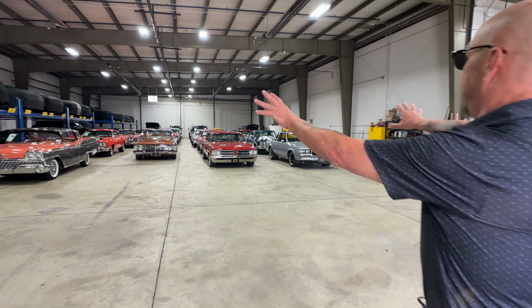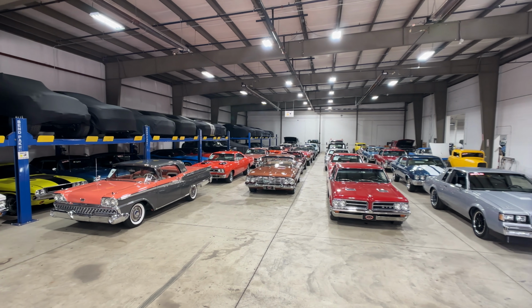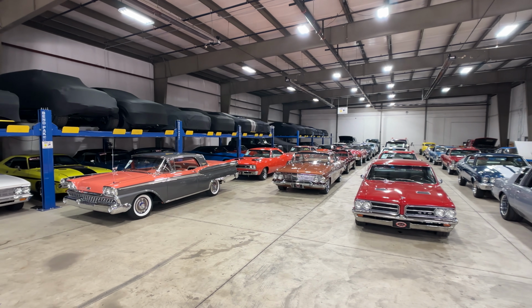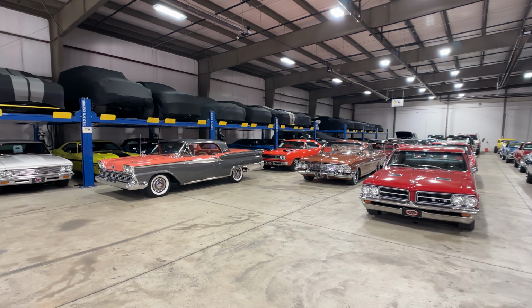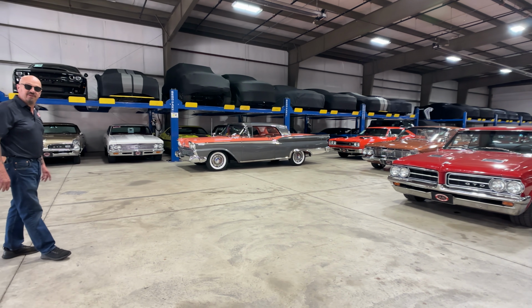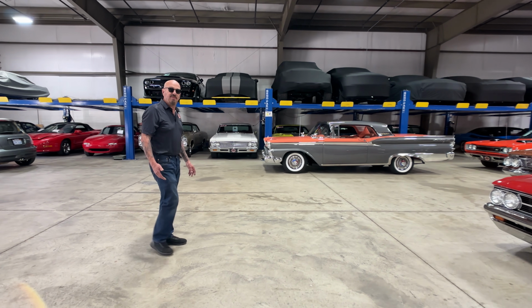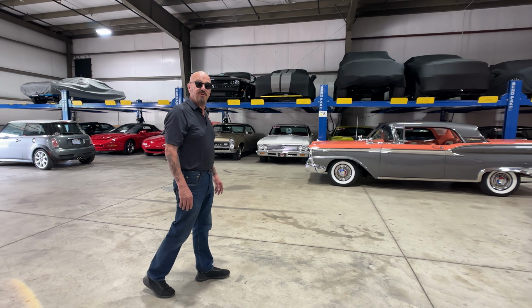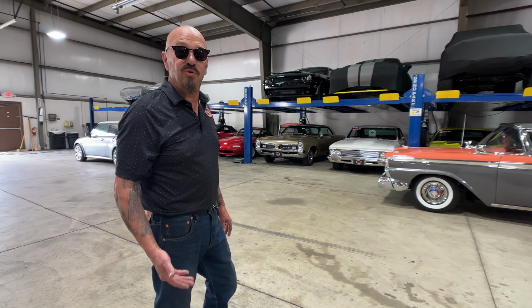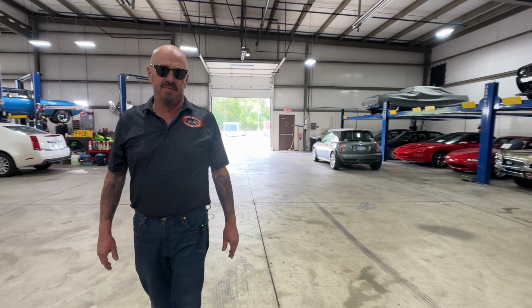Now look at that, baby. You want to talk about a sea of beautiful cars? Man. Look at that retractable. I tell you, when I was a kid, that's all my dad talked about is the Ford retractables. That's actually a 59. We had a 57 as a kid. It wasn't a retractable, but it was one of my dad's very first cars, and I still own the 57 that he restored back in the 80s.